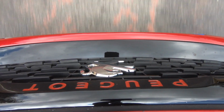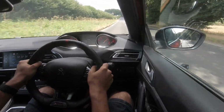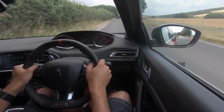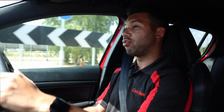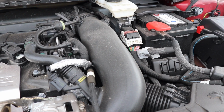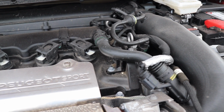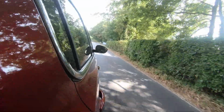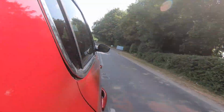Well, let's find out. So let's start with the engine, and it's a rather interesting one. Normally in this class, you would have a 2 litre turbocharged petrol, or if it's a Renault Megane RS, a 1.8 litre turbocharged petrol. But Peugeot, quite bravely, has opted for a 1.6 litre turbocharged petrol unit. So you may think that it's down on power compared to its rivals, but you'd be wrong. It kicks out 268 brake horsepower with 313 Newton meters of torque.